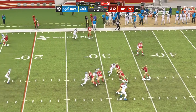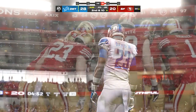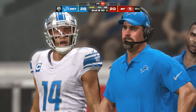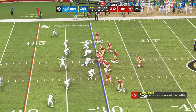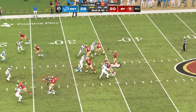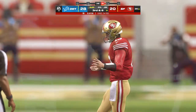Purdy off the play fake. A quick throw there, but it's going to be incomplete. Deebo Samuel was the intended receiver, and that'll bring up 2nd down. Purdy now to throw. He'll get this into the hands of Ayuk. 4 yards the gain, and it'll bring up a third down.